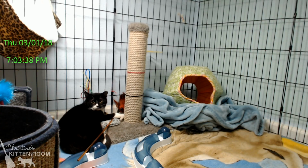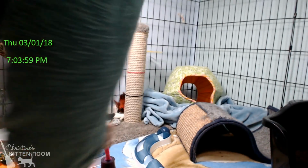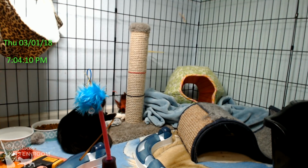Would you like your litter box back? Oh. There we go. I know. The obligatory. I'm gonna give you some gushies later, okay? Hi, baby. You're so cute. Yes, you are. You're one handsome boy. There you go.